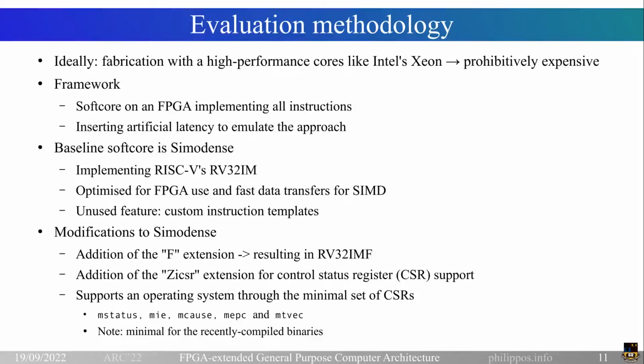Ideally, we would fabricate a chip with a high-end CPU, but this would be very expensive at this point. Therefore, we use a RISC-V softcore called Symposium for the experiments. When there is an instruction slot miss or hit, we add artificial latency. This is done to abstract the FPGA architecture for the system's experiments, though we examine the architecture in a different experiment. Symposium is a RISC-V softcore from Imperial College London optimized for running it on an FPGA.